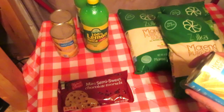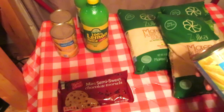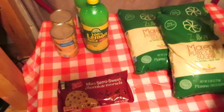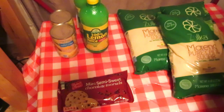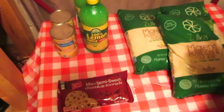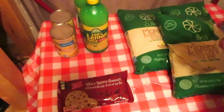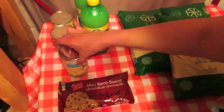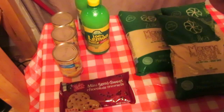I want to try some of their cream style corn. Now this is the only canned vegetable I buy for my family. Actually, I take that back. Once or twice a year during the winter, I make hamburger soup, my grandma's hamburger soup. And I also buy a single can of rutabagas whenever I make the soup. But this is the only vegetable that we have on a regular basis. These three cans alone will last me 3 or 4 months.